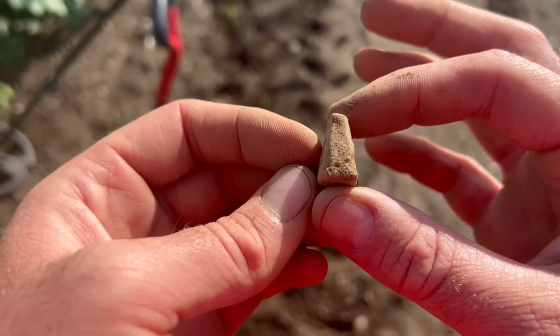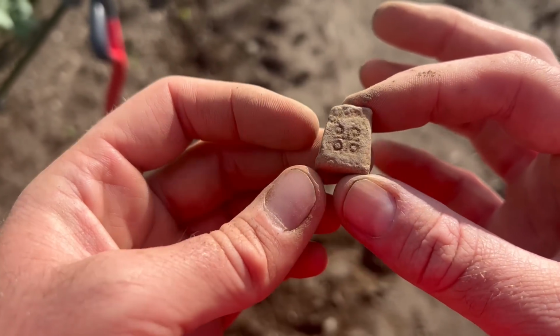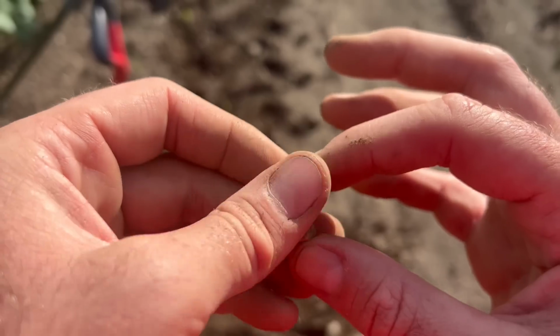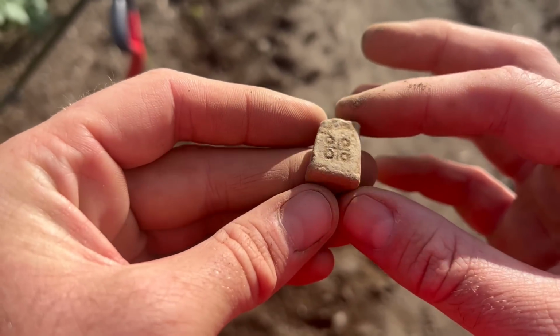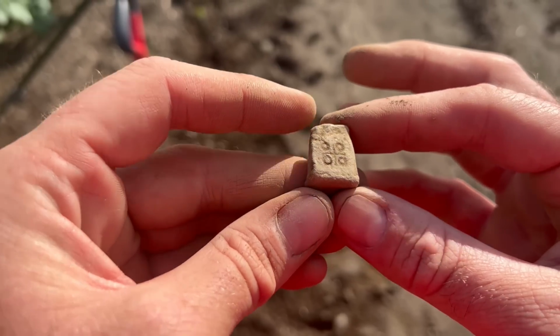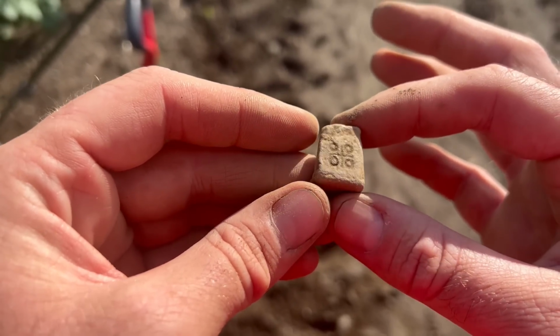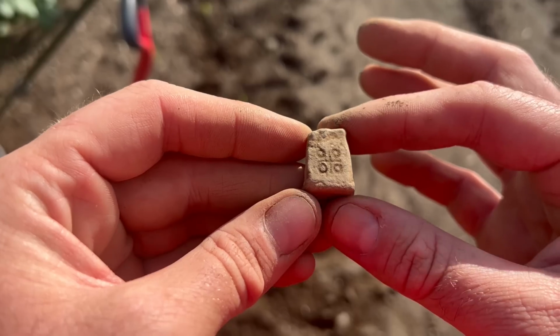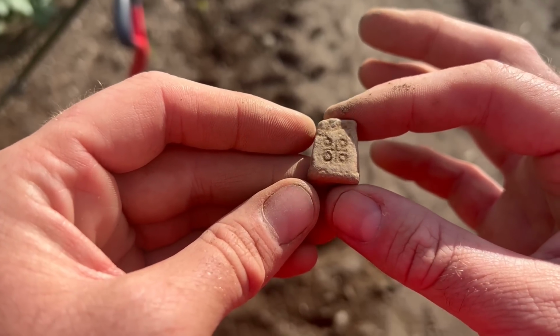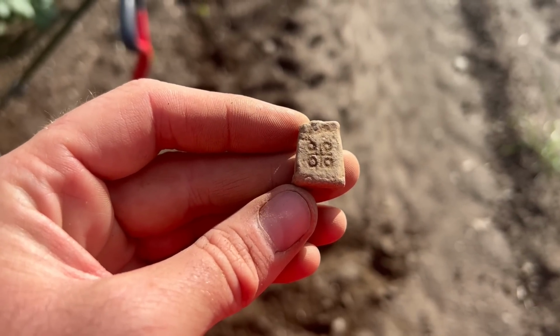Well, that is a nice find. That's a very nice find. I like that a lot. So, another one, I think, for the museum. So let me know your thoughts in the comments below. Well, that is really nice. I think that's going to be at least 500 or 600 years old, and it could even be a couple of 1,000 years old. Brilliant find.